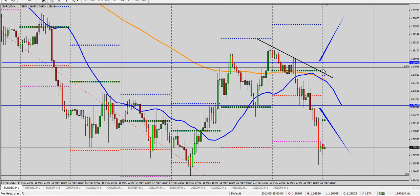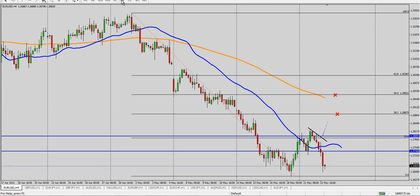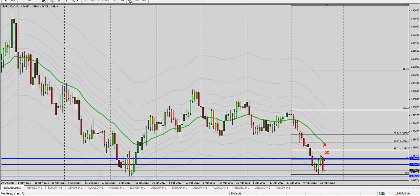Still looking for a push. If we get above 1.2800, which is looking a little less likely at this point, then there's still something interesting going on there, but it looks like we're ready to test these lows again. Now here's what I'm looking for on the euro dollar and what I think might be happening here. We talked a little bit about this big support down here, which is about 1.2625 to 1.2630-ish area, and we got a big bounce off that, about a 200 pip bounce.